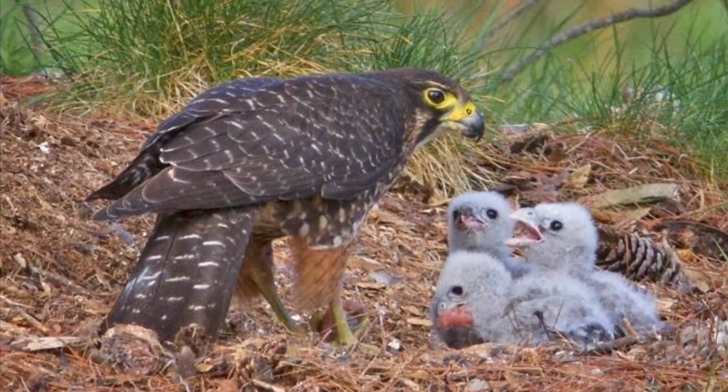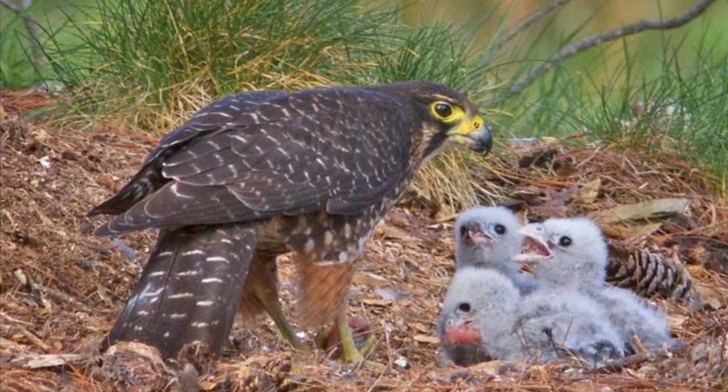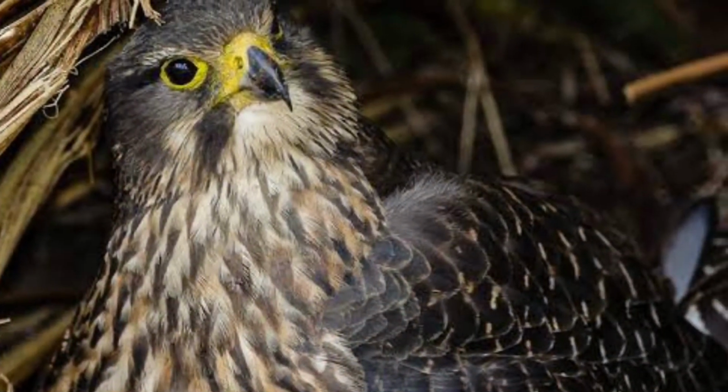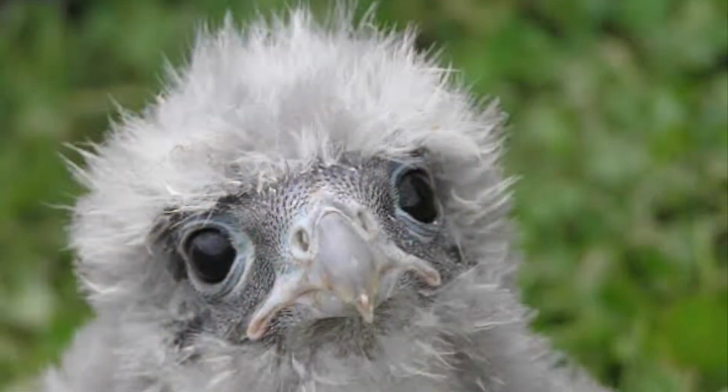Like all falcons, the New Zealand falcon does not build a nest. Rather, it makes a scrape on the ground under a rocky outcrop or an epiphyte. A typical clutch consists of 2 to 4 eggs, which take about 33 days to hatch.